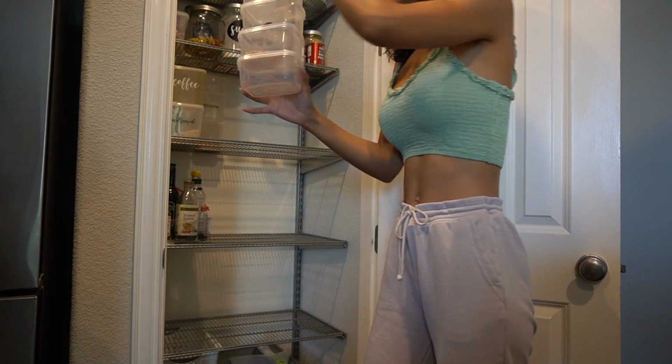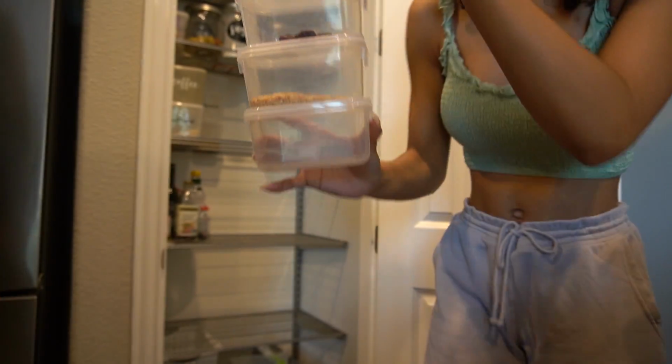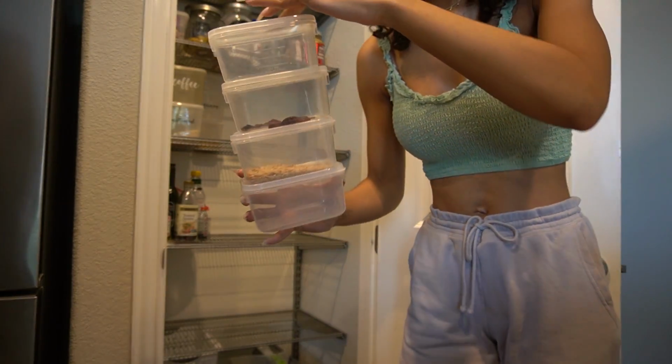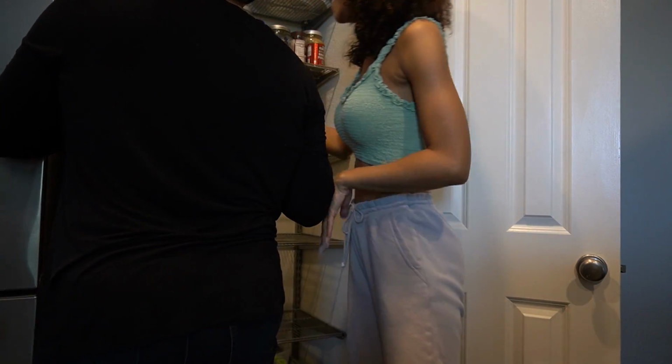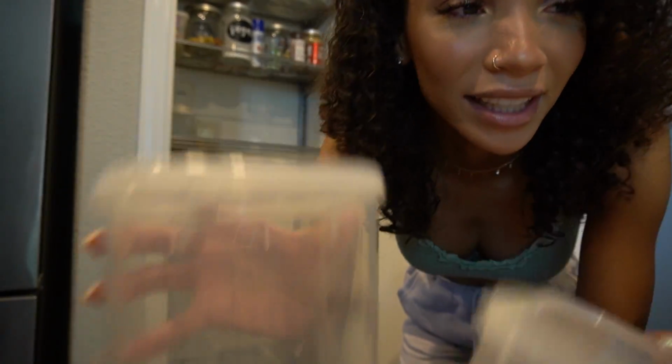You got a lot of empty containers in here. What is the point? Well, because I haven't put my bulk items into my containers. Like a lot. I'm low on groceries. Oh, she ain't got no groceries. It's a pandemic. It's a fake pantry. There's not even food in there.